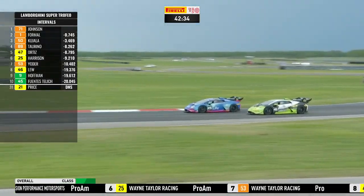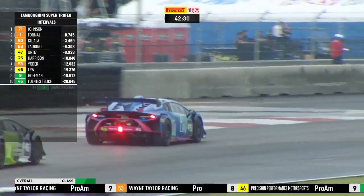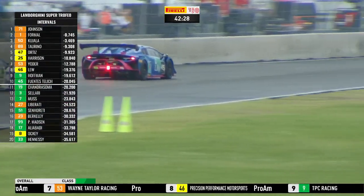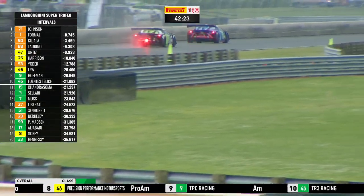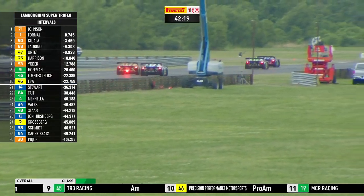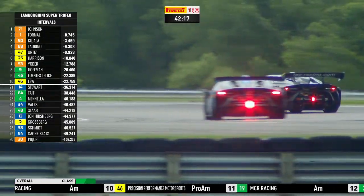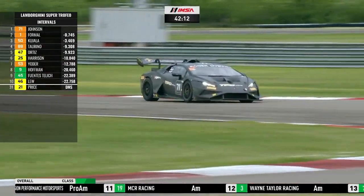Yeah, we've got a change for the lead up front. Billy Johnson is absolutely flying in that TPC race in car number 71. He's just moved past Danny Formal and into the lead of this race. There's battles all the way up and down the field. We do have a change of the lead, and having struggled to meet the front running pace in the first 2 rounds of the championship, Billy Johnson is absolutely flying at the moment.